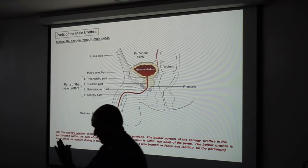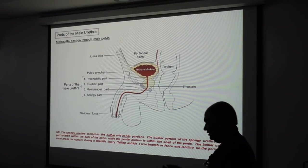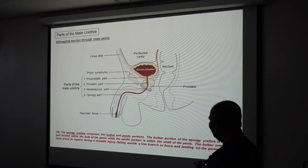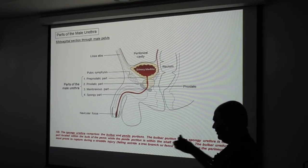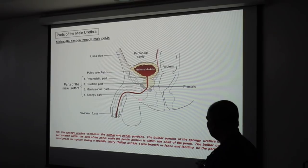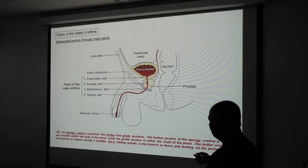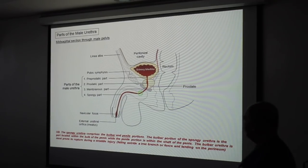Now see it carefully. Listen to me carefully. Most narrow point. Point susceptible to injury during straddle type of injury. What is straddle? When you are riding a bike, you damage the bulbar urethra. When you are catheterizing, you can damage the membranous urethra. And this is the widest urethra. Most narrow, most wide. Most broad. And there we have the internal sphincter, there we have the external sphincter. We have talked about it.